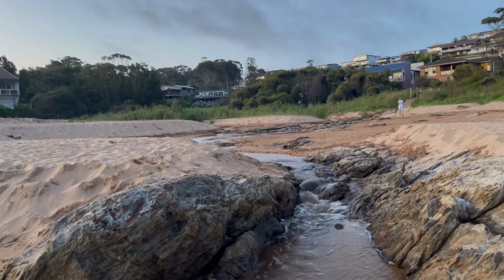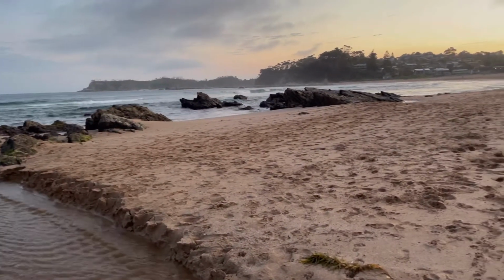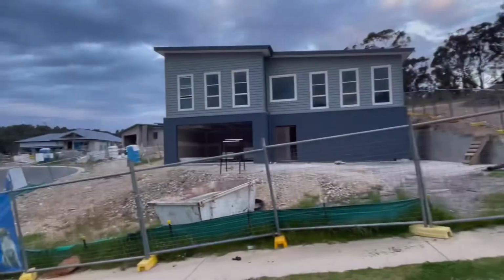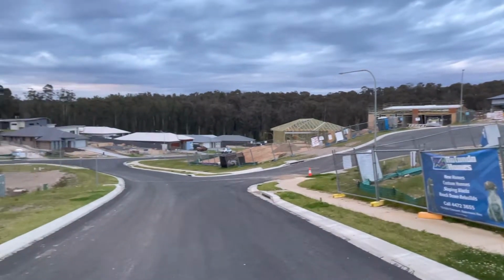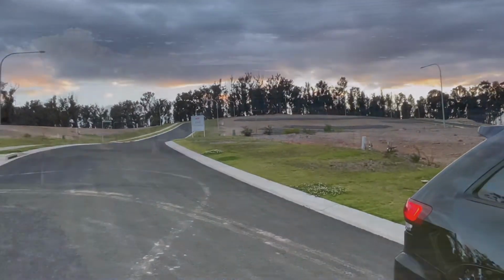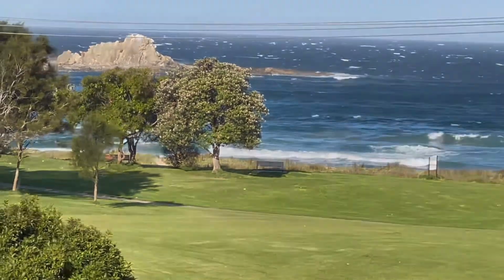Stream by the side of Malua Bay Beach. Nice at sunset. Have a walk along the beach at sunset. Very nice. Lots of new housing in Malua Bay. A beautiful feature on the northern end of Malua Bay Beach. Often the waves crash into these rocks, creating a real spectacle.